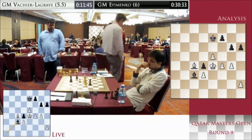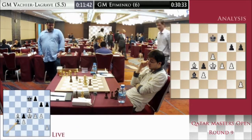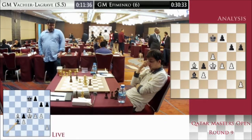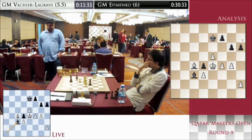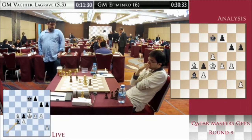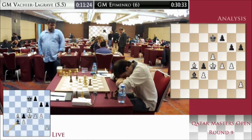I mean, Maxime's body language to me, he's one of the more expressive people, I think, in this tournament. A lot of people don't give away too much emotion, but normally I think Maxime is going to try to win this one, but opposite colored bishops are known to be very drawish, and if I was a betting man, I'd put my money on the draw.